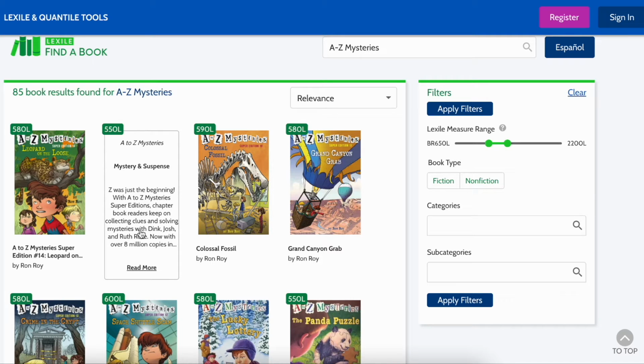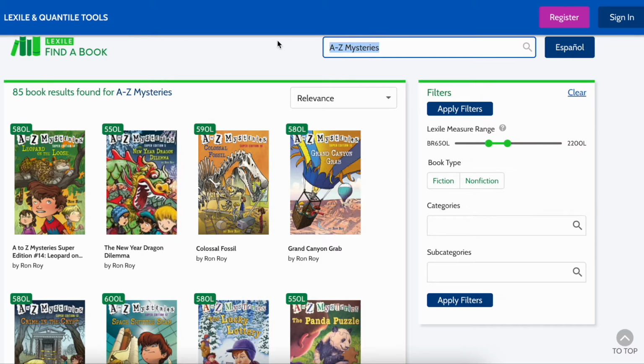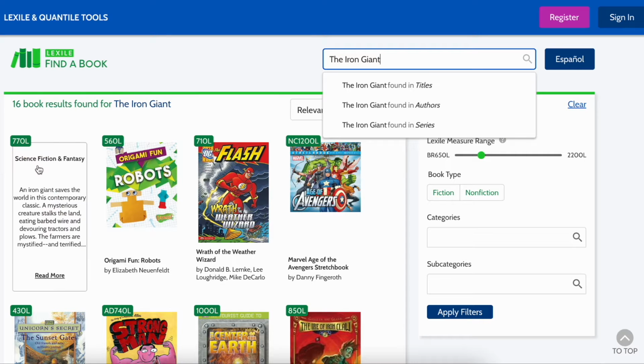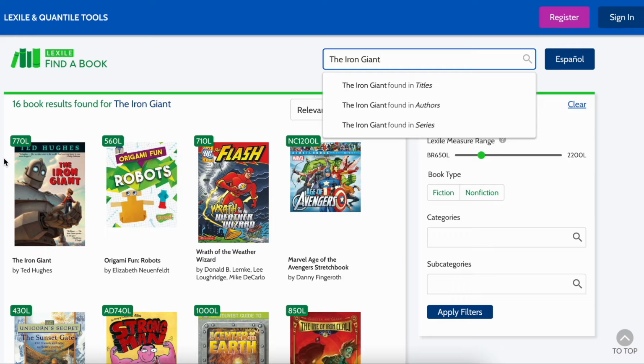So now I know if my child is able to read this series comfortably, they're at least in this high 500s range. Let's type in another book that my son can read, but is a little bit more difficult for him. I'm just going to type in The Iron Giant and push enter. Here, this book is at a 770L. After having my son read this book, I saw that it was definitely on the higher end of his reading level. He had more mistakes, and there were more words that he came across and had to really think about. So now I can tell that my son's range is probably from the mid 500s to this 800 range.